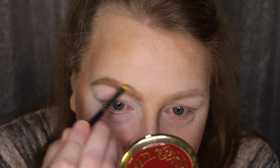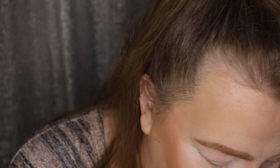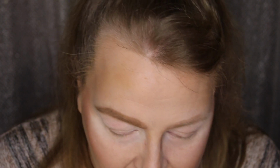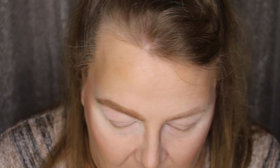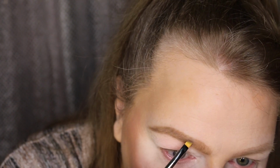There's still more product on my brush, but I can't go back and work with it more because it's dried on my brush. And that's going to drive me insane. You know how long it takes me to do my brows if I have to clean the damn brush off and apply more pomade each time? On top of what a waste of product it is. This dries fast, you guys.